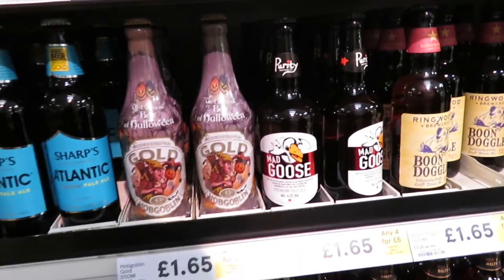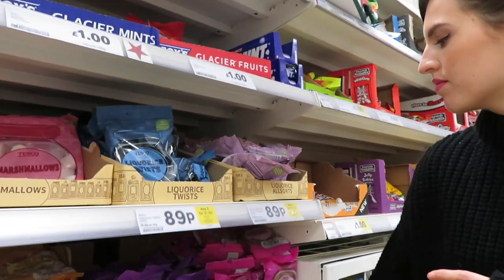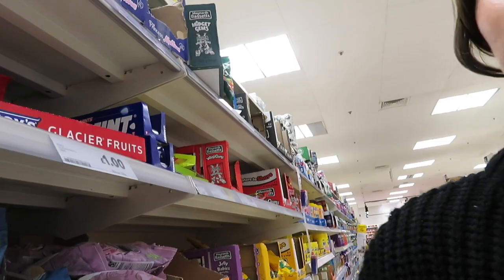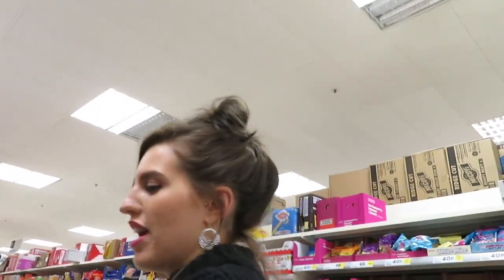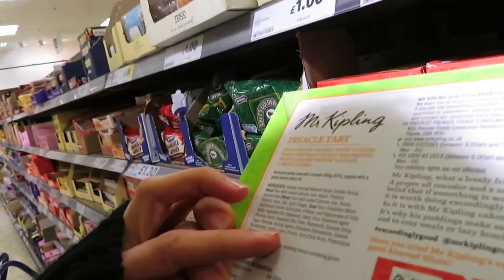I love the labels. That's cool. That is a good label. Haribo drops are vegan. These marshmallows are vegan. Oh no, beef gelatin. Oh! Ew! Yeah, cows make that. Yeah, it's bone marrow. Grim. Yeah. Treacle tart. Yes. Oh my god, this is vegan.